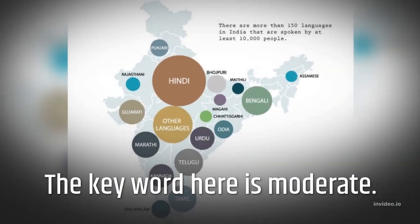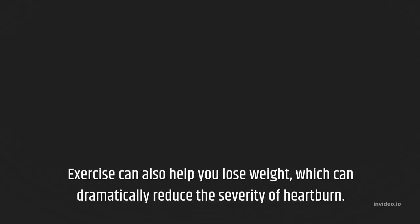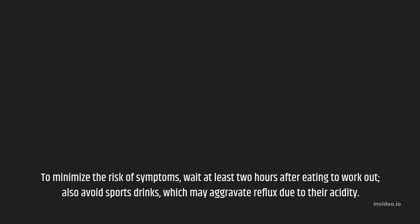Incorporate moderate exercise. The keyword here is moderate. Vigorous exercises like running can agitate your digestive tract and provoke reflux, but incorporating moderate, low-impact exercises such as walking is actually beneficial, and it keeps you upright, allowing gravity to aid digestion. Exercise can also help you lose weight, which can dramatically reduce the severity of heartburn. To minimize the risk of symptoms, wait at least 2 hours after eating to work out. Also avoid sports drinks, which may aggravate reflux due to their acidity.